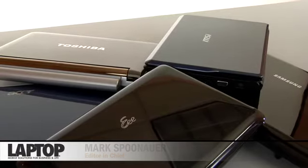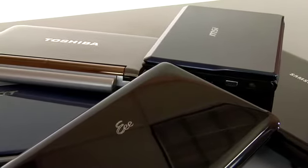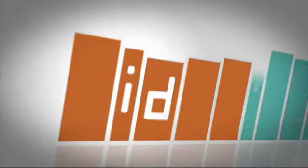They're super light and super compact, ultra affordable, and can last 9 hours on a charge. Netbooks are everywhere. In fact, this year, netbooks are going to make up 25% of all laptops sold. But what makes the difference between a mediocre netbook and one that we recommend? We're going to give you the buying tips that you need to pick the perfect netbook for you.